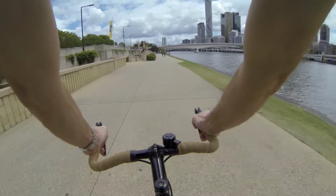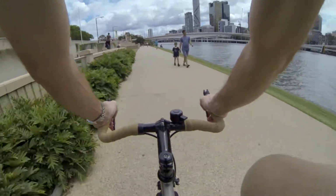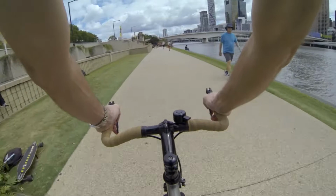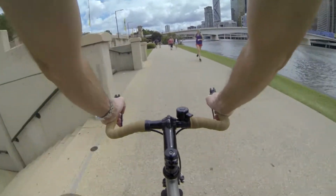Here tomorrow with Brisbane to Gold Coast starting down here. It starts in Grey Street, which is about 50 metres that way. There'll be a lot of people, probably about 4,500 people on push bikes.